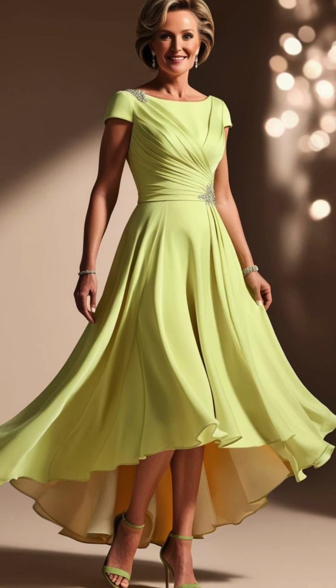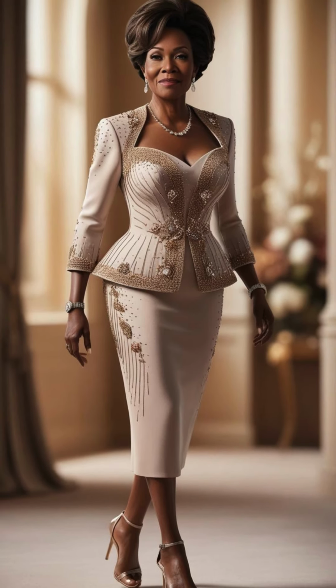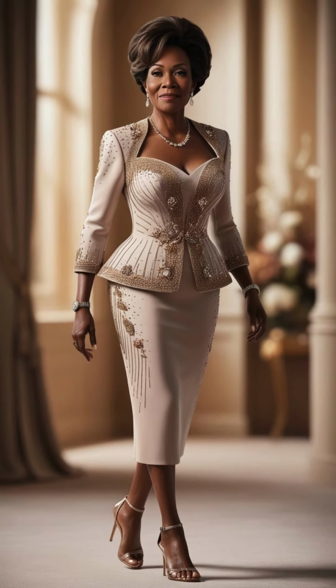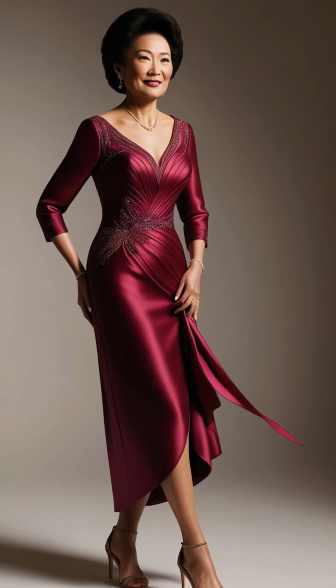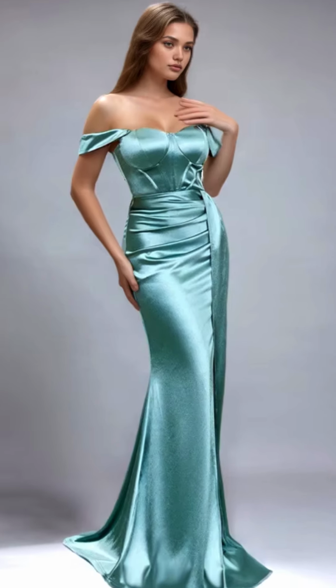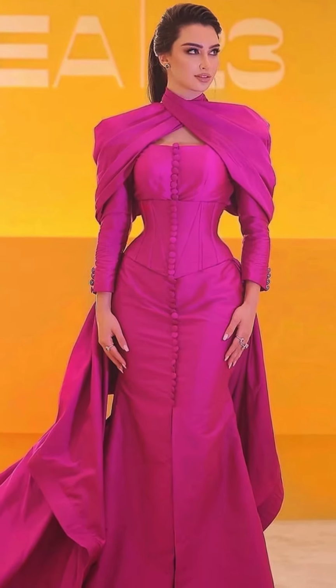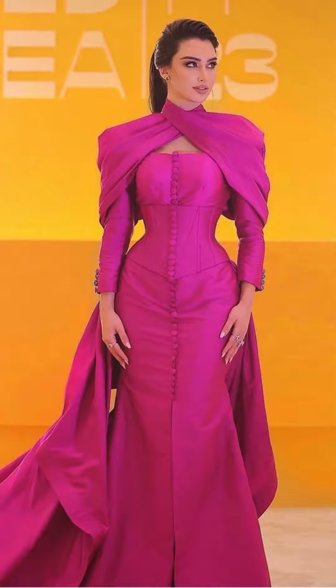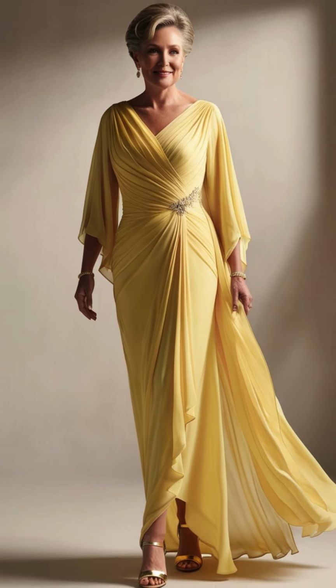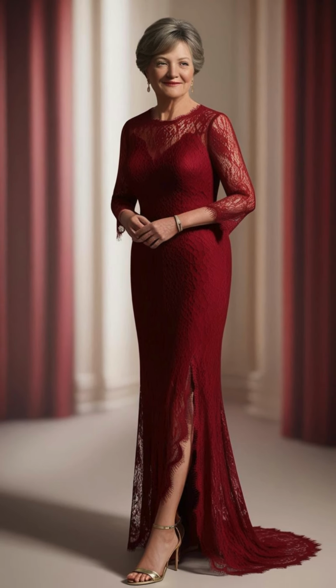Next, we have the importance of neckline choices. The neckline can dramatically change the overall appearance of a dress. From sweetheart necklines to off-the-shoulder styles, each option offers its unique charm. Think about what makes you feel most confident. Do you prefer something more modest, or do you want to showcase your collarbone? A V-neckline can elongate the neck and create an elegant silhouette, while a high neckline may offer a more sophisticated look.